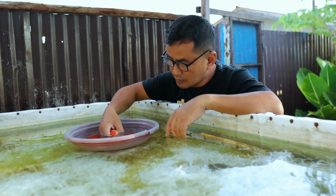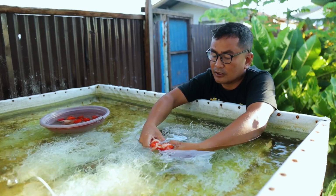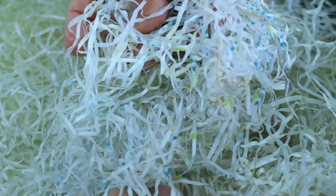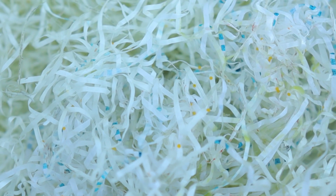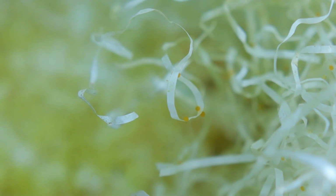And if you can recall, in our past videos, we were able to hand spawn the very big tummy of this female goldfish, and I'm so happy that we were able to extract thousands of eggs out of the bellies of these two mamas. And this is now the result. We can see down under the tiny wigglers of this pearl scale.